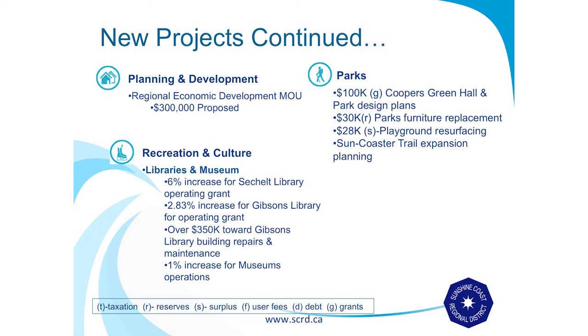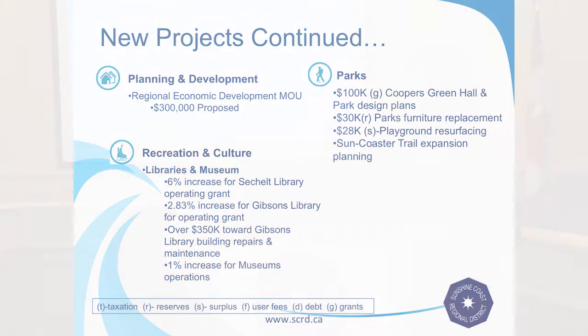In recreation and culture, we have a lot of changes to libraries and museums to increase in operating, and as well some upgrades to the Gibsons Library building. Currently the roof is being repaired, so that is currently underway. Parks has a Cooper's Green Hall and park design plans, some park furniture replacement. The expansion of the Suncoaster Trail planning project is underway, and a few other safety requirements for parks upgrades.